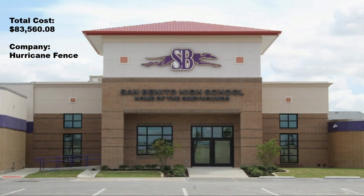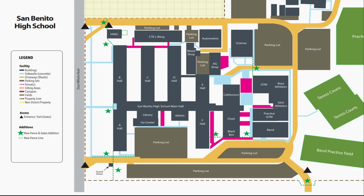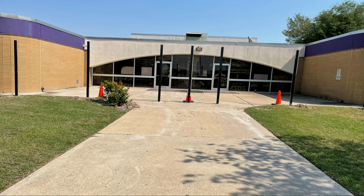As you recall, the total cost is a little over $83,000 for the fence. We also had about a $9,000 addition for the labor portion for the courtyard pieces, which is all coming in together as well. Based off the last map, everything with a star is essentially the areas we were covering within the high school, to make sure we covered the inside and try to prevent anybody from just going in.